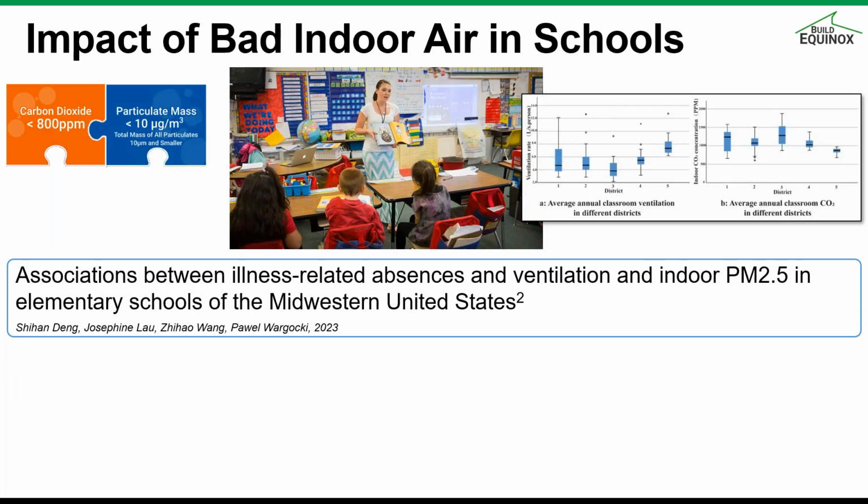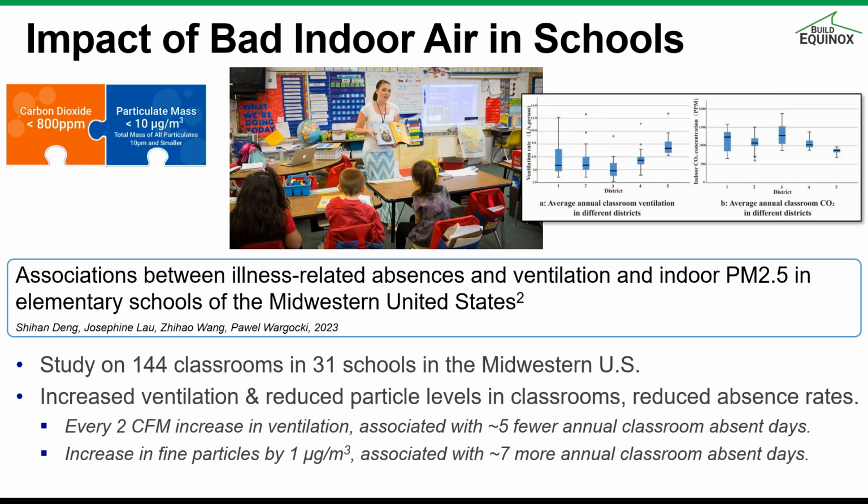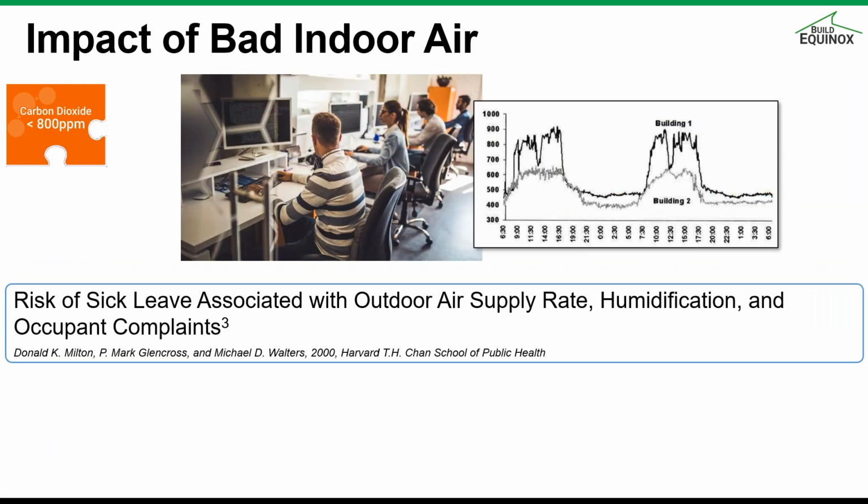There is another study that was done just recently this year, understanding the impact of ventilation and particulate matter in elementary schools in the Midwestern United States. They studied 144 classrooms in 31 schools in the Midwest. They saw similar conclusions: increased ventilation and reduced particle levels in classrooms reduce absenteeism, and they quantified it. Every 2 CFM increase in ventilation was associated with 5 fewer annual classroom absent days, and an increase in fine particles was associated with more annual classroom absent days. In other words, with more particles in the classroom, people get more sick, so there are more sick days. These studies are quantifying the impact of indoor air quality.